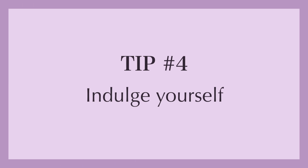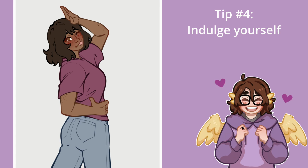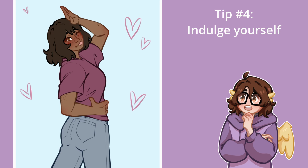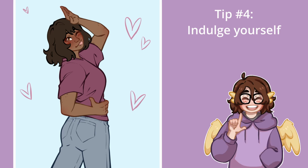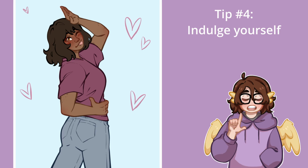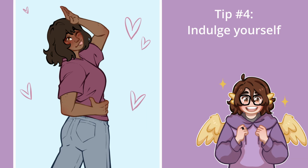Tip number 4, indulge yourself. By which I mean draw what you're good at drawing and what you like, what you're comfy drawing, or something that's easy. This could be some doodles, fan art of a character you like, your favorite OCs, and maybe some of your favorite food. Or if you find that coming up with things to draw is stressful, just draw what's in front of you. Look around and draw anything you see. Turn your brain off for a bit and just draw your surroundings. And don't pay attention to how good or bad it looks. Allow yourself to be messy and experimental and all over the place.